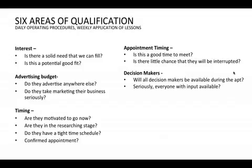The next one is decision makers. Will all decision makers be available during the appointment? No, seriously, everybody with input. Remember, again, like I said earlier, people will go home and try to bring their spouse up to date, or their business partner up to date, or their manager up to date, and they're not going to do it as effectively as a product specialist.